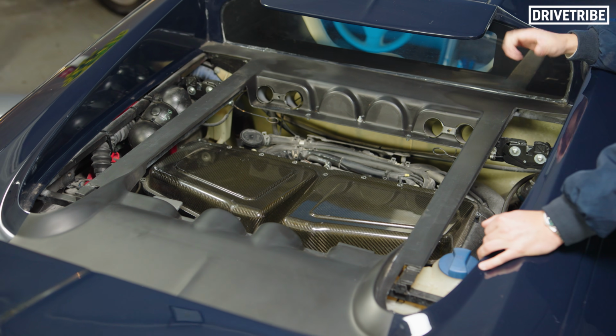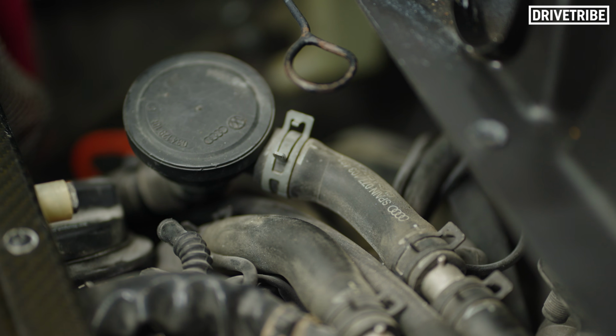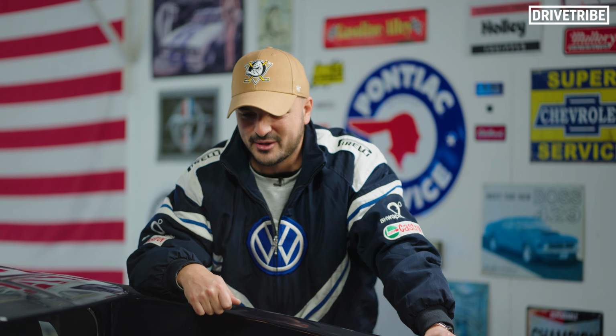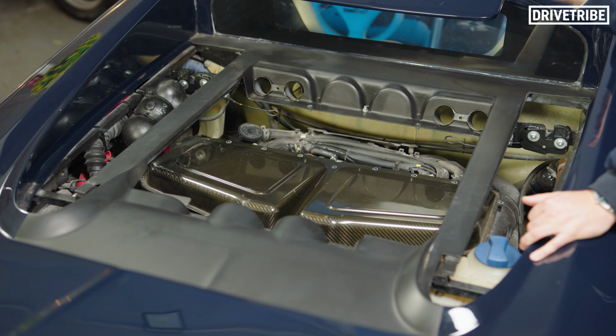You may expect the engine in this to be something like a 1.8 from a TT, but no, there is a 4.2 litre twin turbo V8 from a Gen 1 Audi RS6. So this is putting out around 450 brake horsepower. And considering this is going to weigh a lot less than an original Veyron, those things are a bit over 2 tons, this isn't going to be slow.